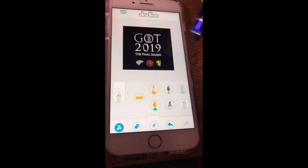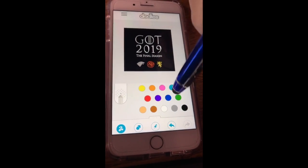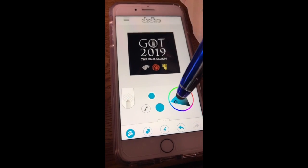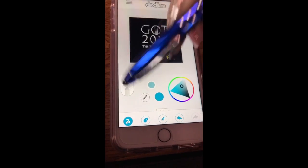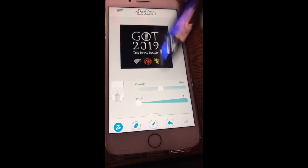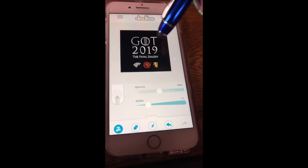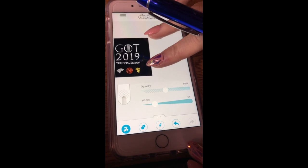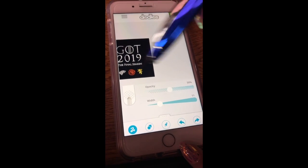I'm gonna use the chalk tool and I'm gonna adjust it to a blue color because that's kind of the color it was in the trailer. It was like a gray blue, like that. And I'm gonna adjust the opacity to about 50% so that it's not super dark, except for in some spots. So I'm just gonna draw, oh, it's not as big as I wanted it to be.